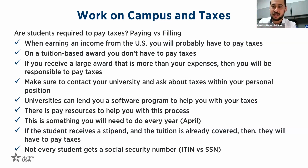On the other hand, filing taxes, in Spanish presentación de impuestos, refers to the process of submitting your tax forms and documents to the tax authority, which is also the Internal Revenue Service. There you will be required to report your income, your deductions, your credits, and other relevant information about your income. This will help authorities to determine if you have paid the correct amount of taxes based on your financial situation.